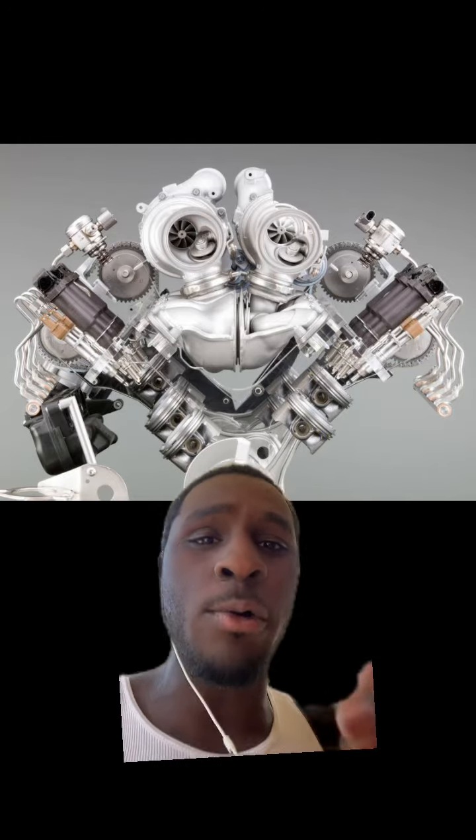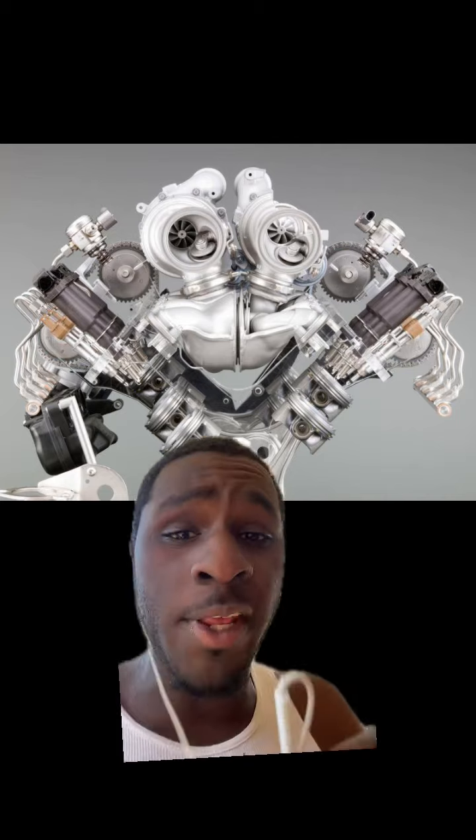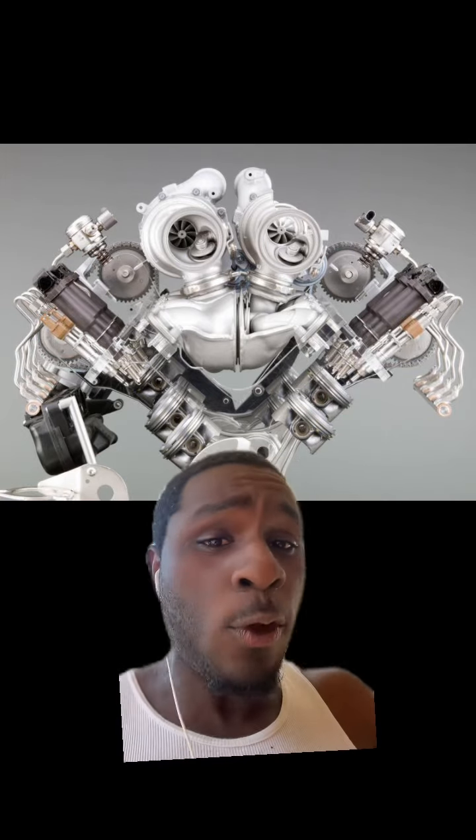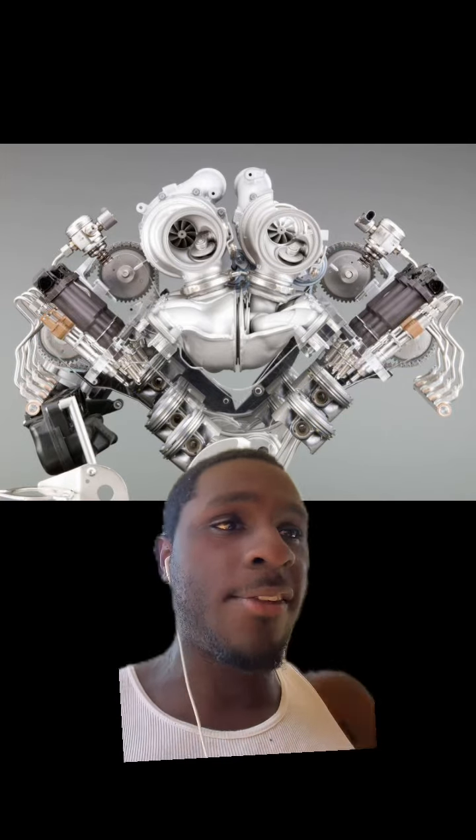And for those of you that have no idea what a Hot V engine is, this is a Hot V configuration. The turbos sit where the intake manifold would normally sit, and the intake manifolds will be where the exhaust manifolds would normally be. So there you go. Now, this design was absolutely perfect on paper, but it didn't translate to the actual finished product.